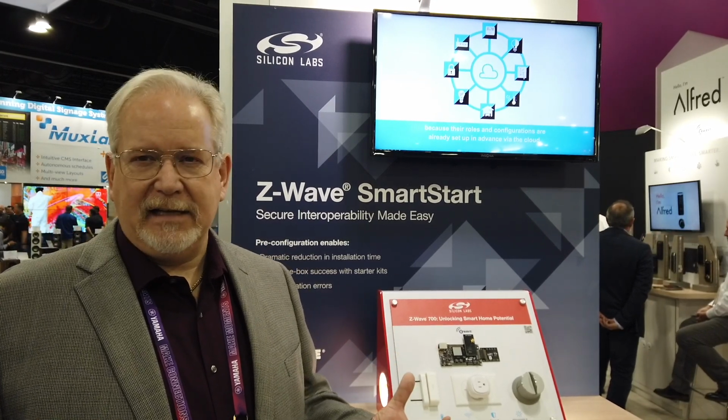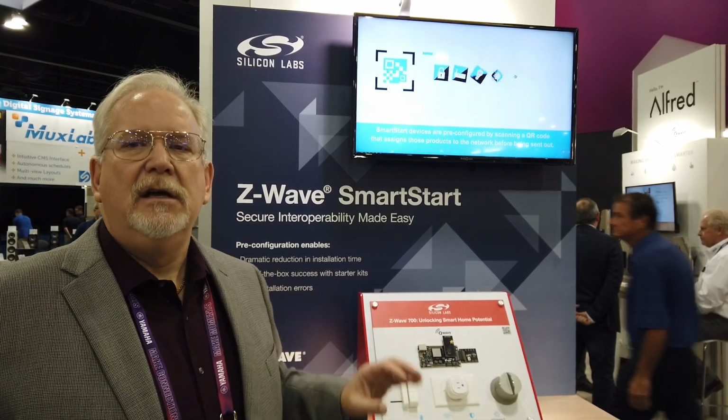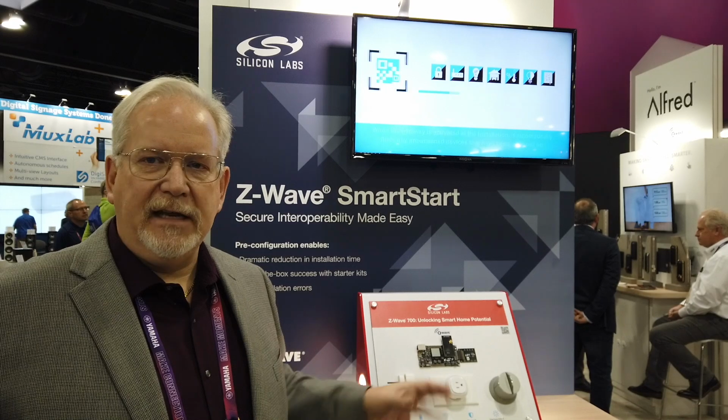It's a wireless technology, so you don't have to worry about running new wires. It's a mesh network, so many of you, if you haven't heard of ZWave, you might have heard of Zigbee, Bluetooth mesh. So just like those, all of the powered nodes in your network will actually help strengthen it, help make sure that the signals can get from point A to point B very easily.